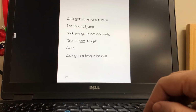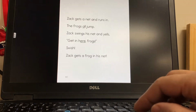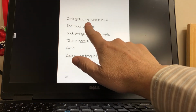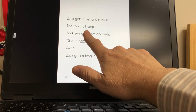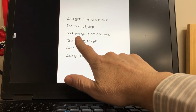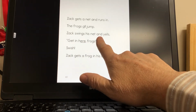What could he do? Take a look at that first sentence there. What is Zack gonna do? Aha! Now we know why it's called swing that net. Zack is gonna use a net to catch those frogs. Brilliant. Zack gets a net and runs in. The frogs, tricky word, all jump. That's what frogs do, jump. Zack, this was from the title, swings his net and yells.